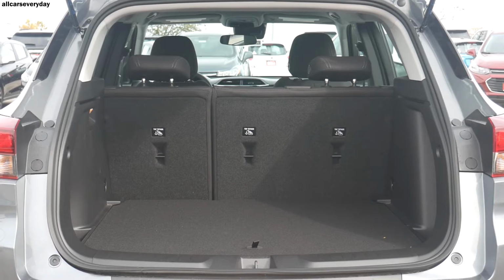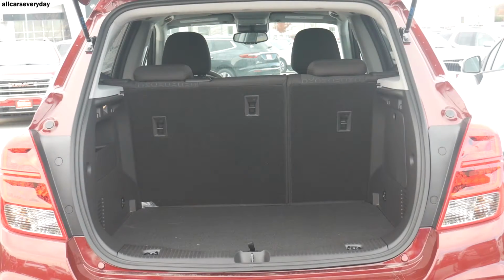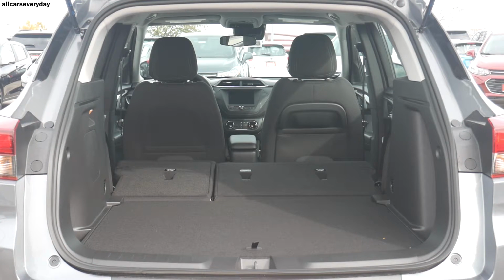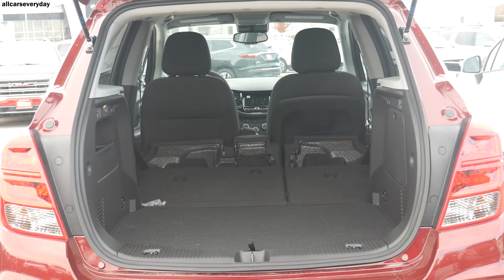When it comes to cargo space, the Trailblazer has the most with 25.3 cubic feet of space in the cargo hold, compared to 23.5 in the Encore GX and 18.7 in the Trax. The Trailblazer maintains the lead even with the seats down, where it has a very healthy 54.4 cubic feet to the Encore GX's 50.2 and the Trax's 48.4. This mostly makes sense as the Trailblazer is the longest of the 3 dimensionally.